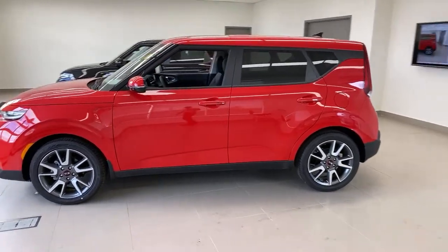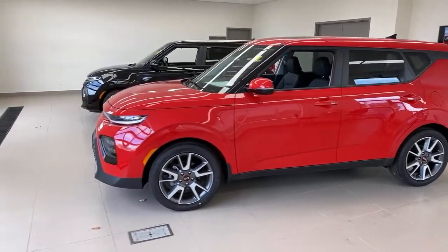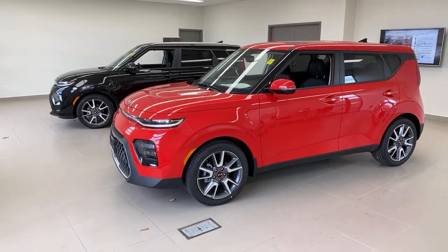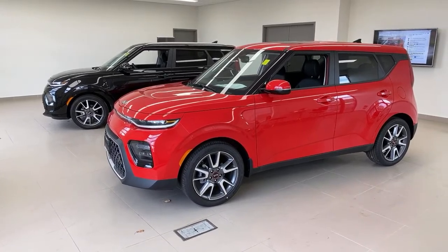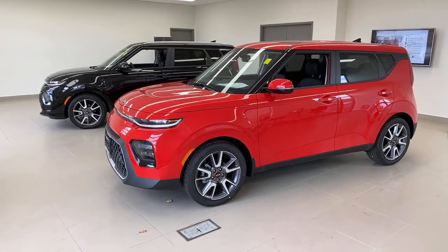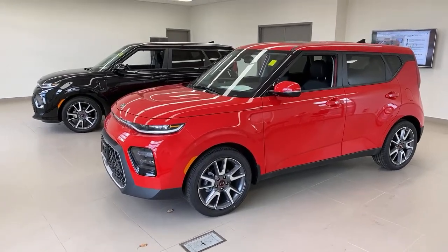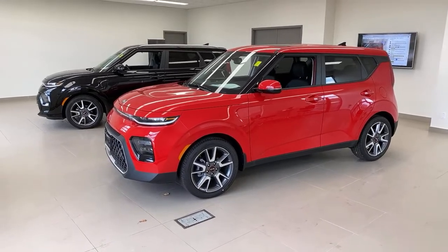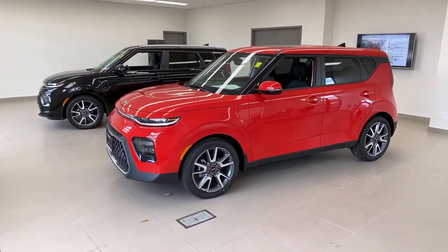I wasn't super crazy about the Soul. I always kind of thought it was intriguing, but it's grown a little bit from the very first generation. And like I said, the Soul is absolutely the best car I've ever owned. I love it. And mine happens to be electric. I got the Seltos EX, and that thing is awesome. Seltos and Soul are two cars that people buy and absolutely love.